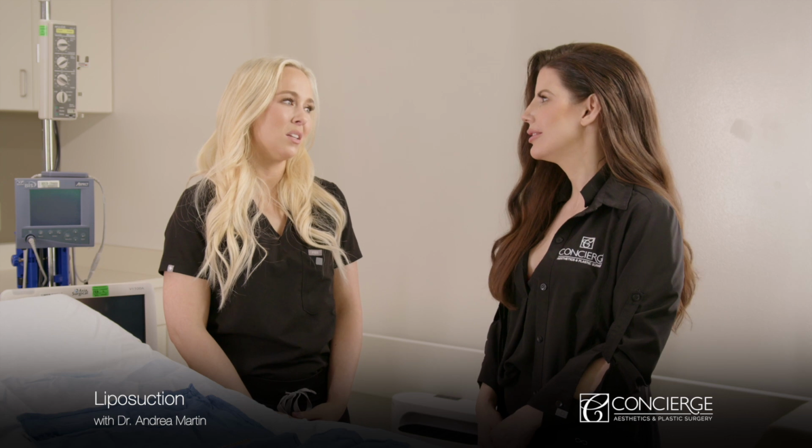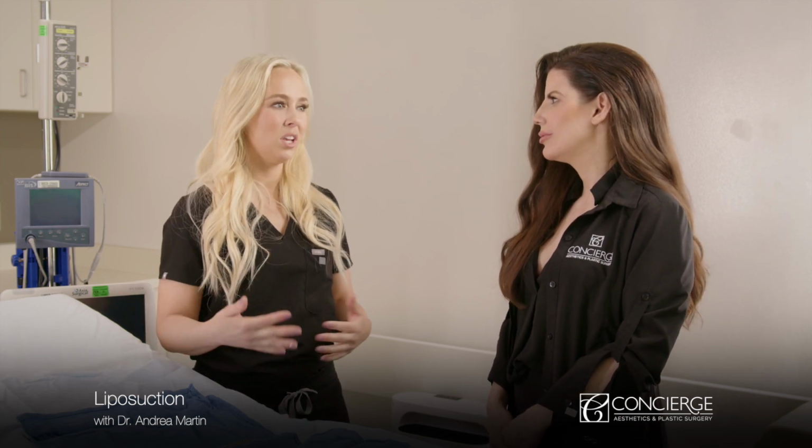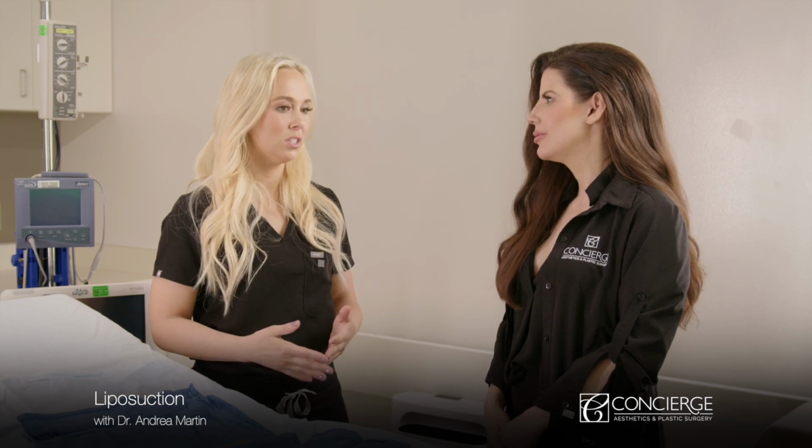Wow. Is it a weight loss treatment as well? It is not a good weight loss treatment. You may see a slight change on the scale, but that would be months into your recovery, and you probably won't notice a difference. It is not meant for weight loss. It is meant to change the shape and target those trouble areas.